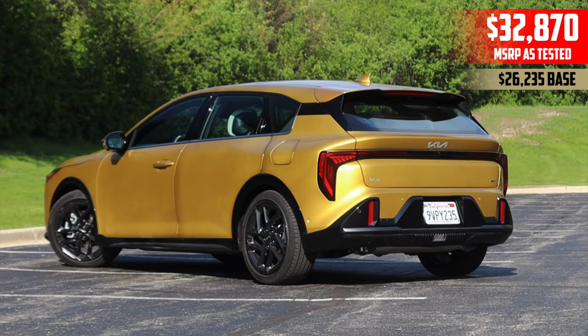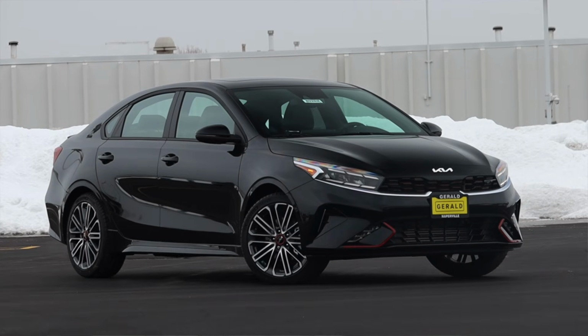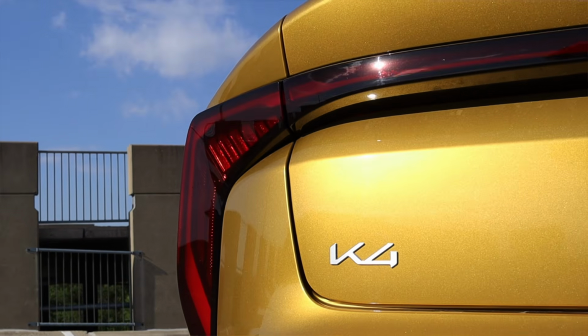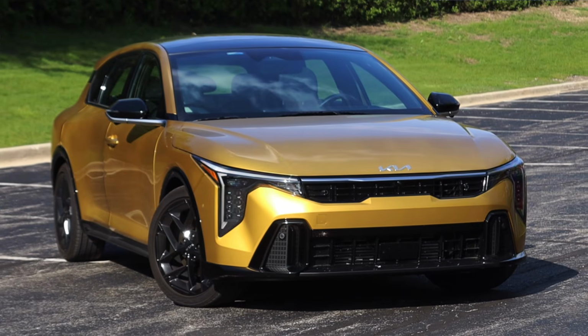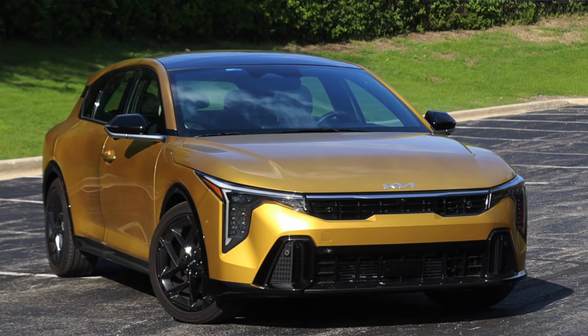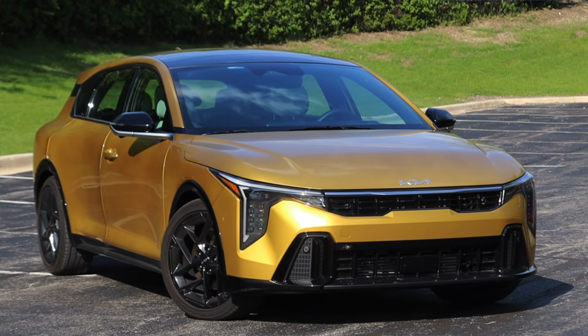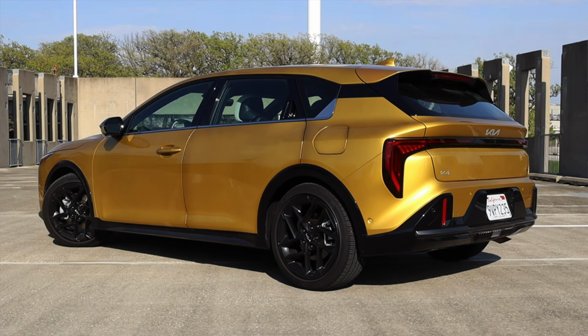For 2025, they debuted the K4, which was a replacement of the Kia Forte. Kia has been trying to sort of simplify their names across regions. Over in Korea, it was always called the K4, so now they're calling the Forte the K4 here. But now for 2026, they have introduced the hatchback. And so today we're going to be taking a look at one of the most practical and affordable new cars you can buy.